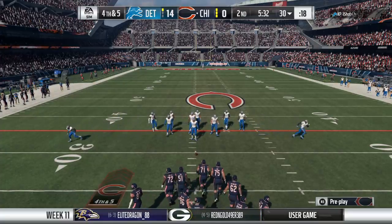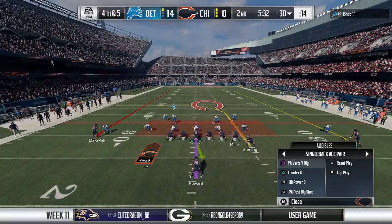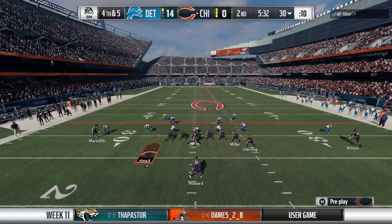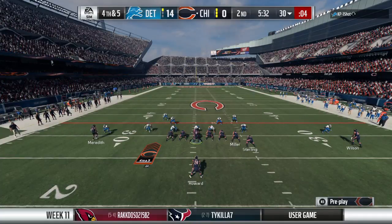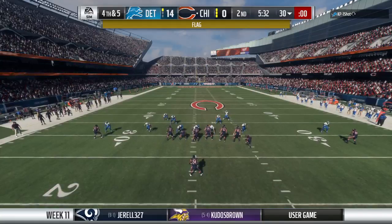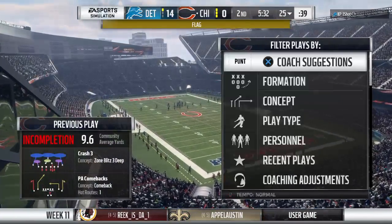Trubisky and the troops staying out there. They will go for it. The play clock's running down. And that'll set them back 5.